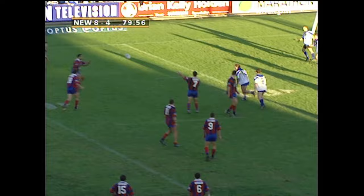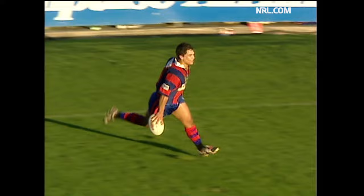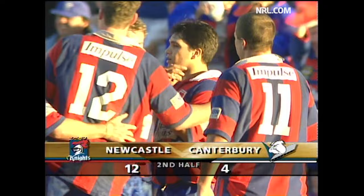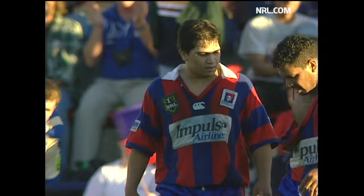Grogan. Oh. Grogan got a great ball out. And they're going to finish with a try. Owen Craigie's going to get a double right on the full-time siren down the short side. These classy outside backs have done it again, and Newcastle have it by 12-4 with the kick to come.